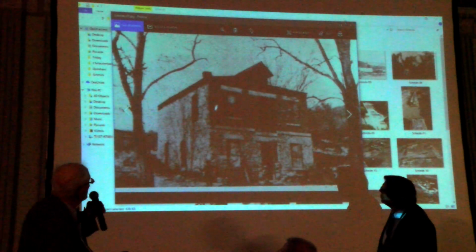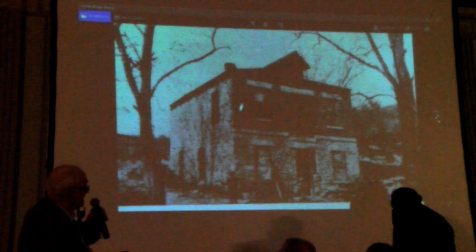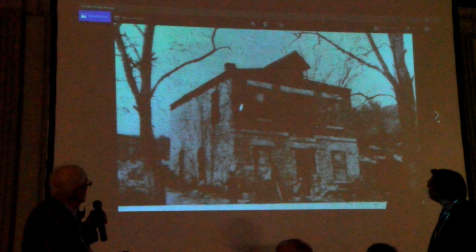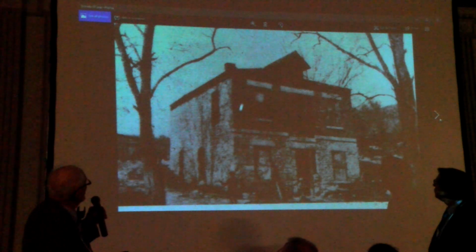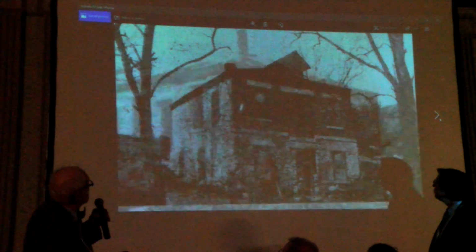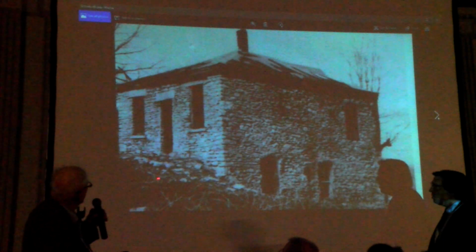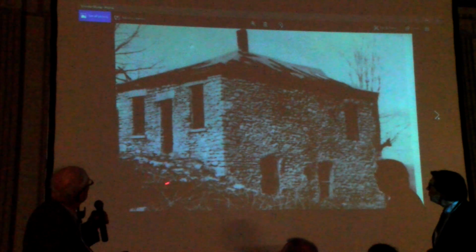This is a general view of the brewery. This structure was still occupied as a residence in the 1930s. And I imagine this was taken probably somewhere around the turn of the century. But at that time, the structure was still standing. I mean, it was complete. This is a view from the rear of the structure. You've got basically the beer cellars located here.